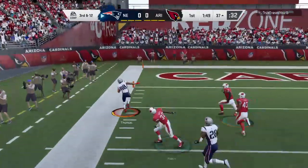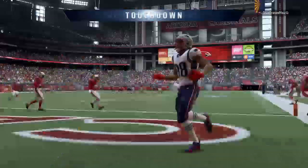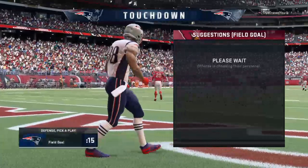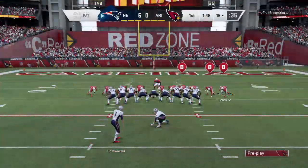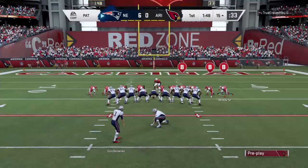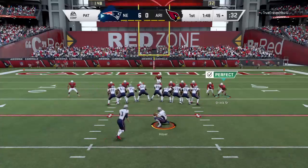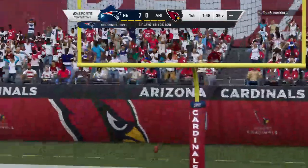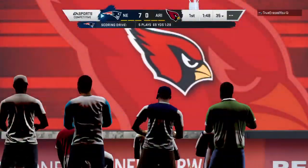And he will have a man, Demaryius Thomas. And all the way in. Touchdown, New England. Demaryius Thomas, 37 yards. And the Pats have taken the early lead. An ideal start for them, really. You force the punt, and then you go down and score.